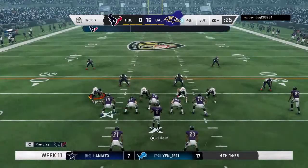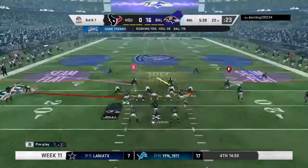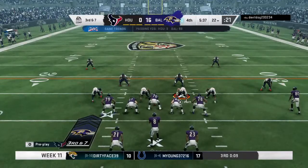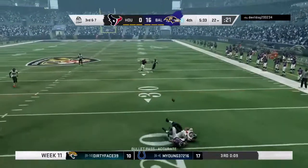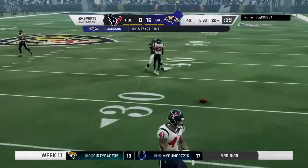The Ravens on third down, 3 for 7 so far in this game. This is 3rd and 7. From the gun, it's Jackson. And this is going to be incomplete.